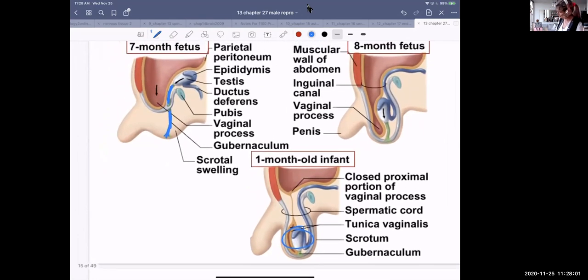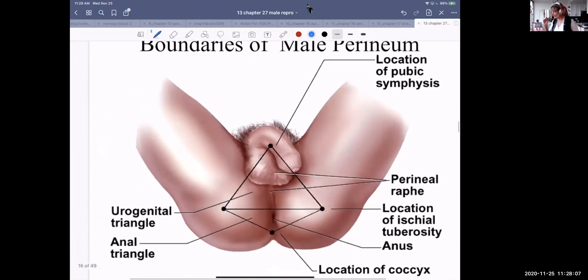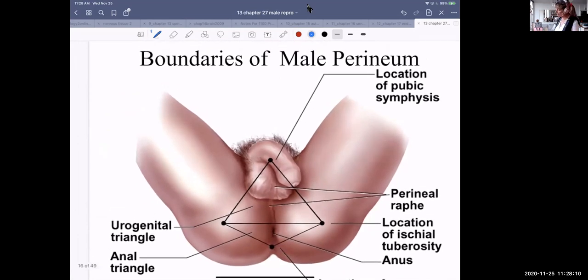All right, so that is enough about development of structures. Let's look at the boundaries of the external genitalia of the male, the boundaries of what's known as the perineum, which is the area of genitalia. It's divided into the anal triangle, which includes the anus, and the urogenital triangle, which includes the penis and the testes. The ischial tuberosities are the bones that you can feel when you're sitting down.